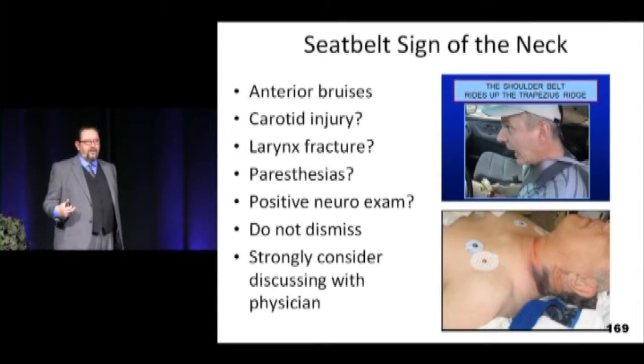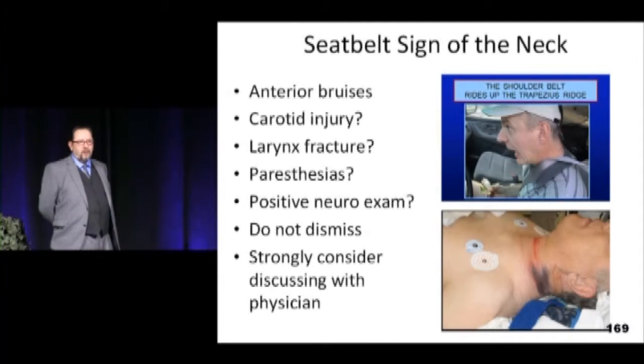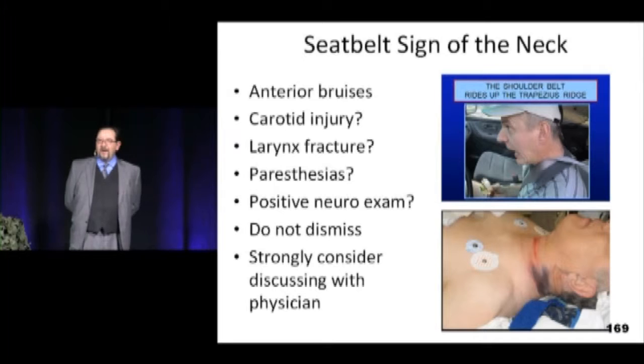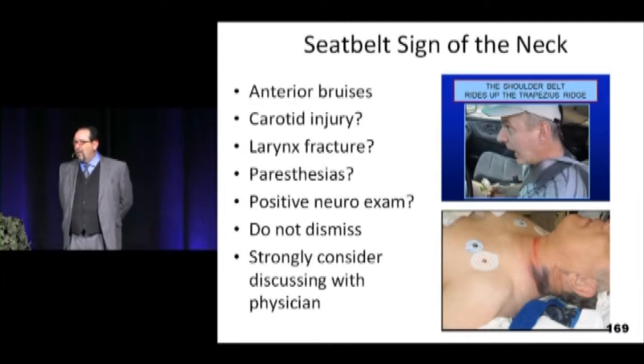Seatbelt sign chest, we've learned not very important, in distinction to the seatbelt sign belly, very important. Seatbelt sign chest, no big deal. They might have a rib fracture, they might have a sternal fracture, but the seatbelt sign to the chest doesn't particularly mean anything. The seatbelt sign of the neck, we still don't really know what to do with.